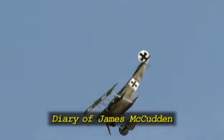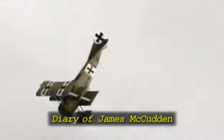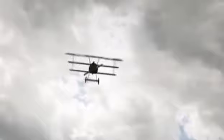When I next saw him, he was very low. I saw him go into a fairly steep dive, and so I continued to watch, and then saw the triplane hit the ground and disappear into 1,000 fragments. For it seemed to me that it literally went to powder.